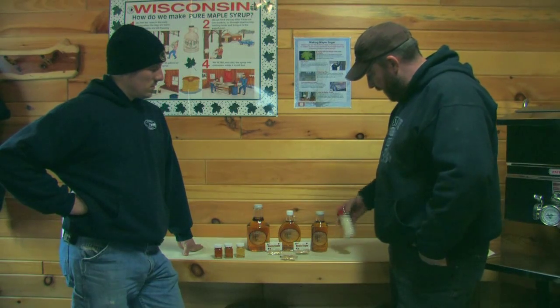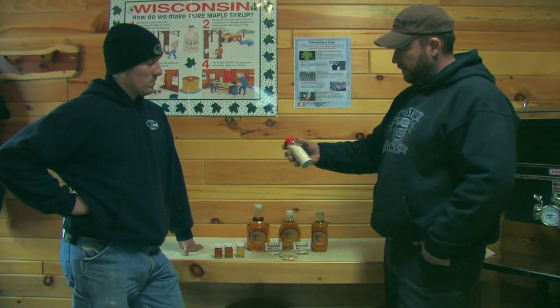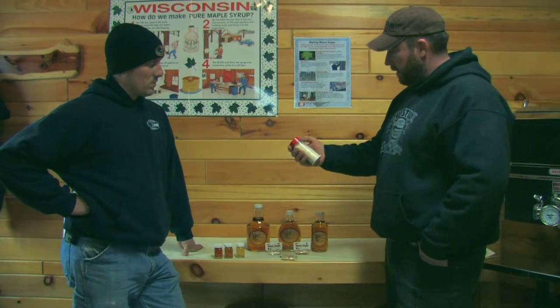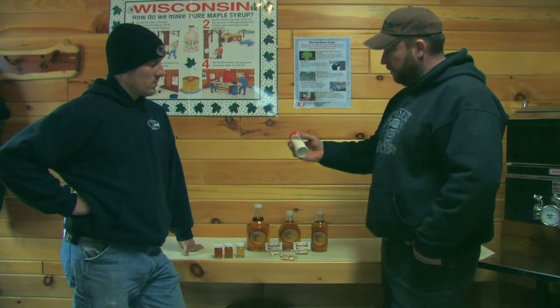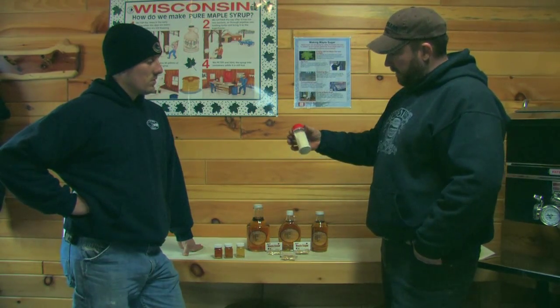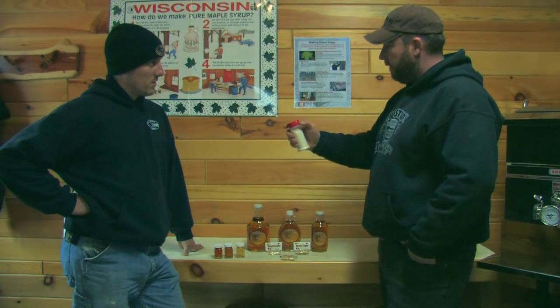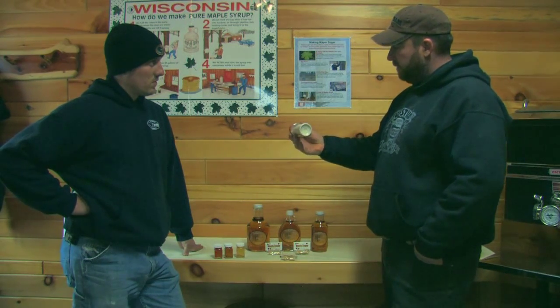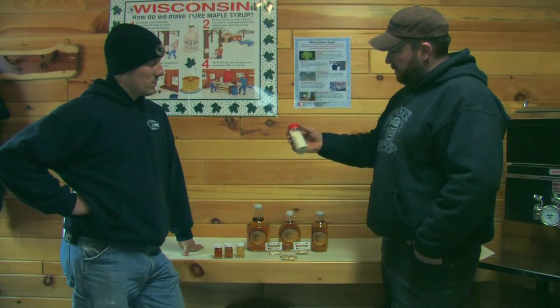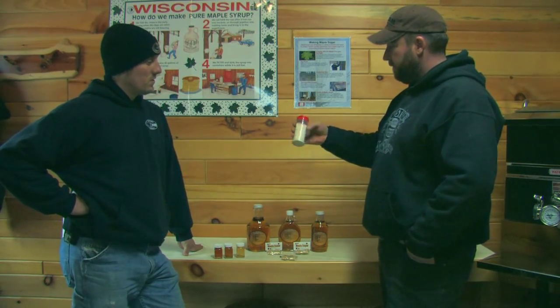Some of the other products we make is pure granulated maple sugar. You take maple syrup, heat it to a certain temperature, let it cool down to a certain temperature, and then mix it in a mix master, and all of a sudden it turns into sugar. This is a very healthy alternative to white sugar. You can use it as a sugar substitute, or you can just sprinkle it on your toast, or a bagel, or in your ice cream, and it's very good.